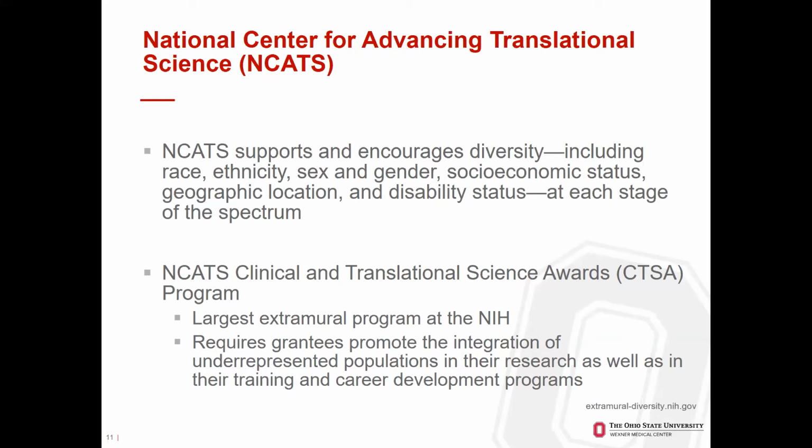And really, as you know, in order to be an awardee of this program, it's required that your site work to promote the integration of underrepresented populations in their research, as well as in their training and career development programs.